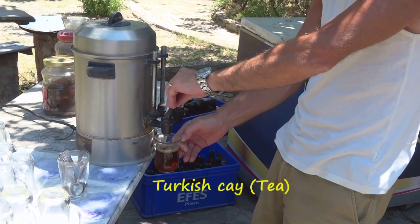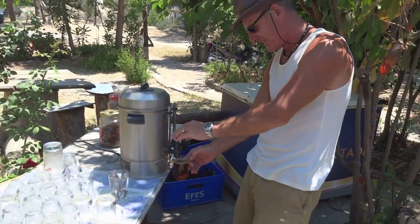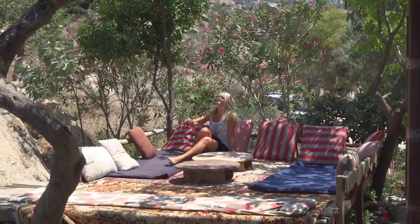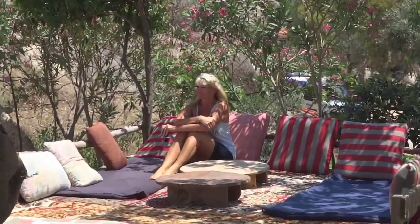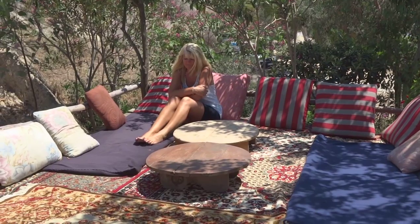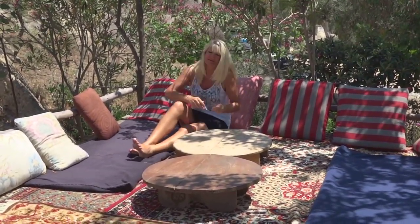Turkish chai. A little bit too strong for me, so I'll put in some water with it. This traditional Turkish sitting area for having your breakfast, is it? Yep, apparently so. Probably just gets a little bit awkward when you're trying to eat.